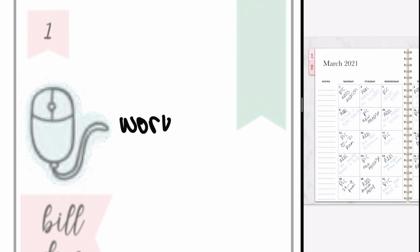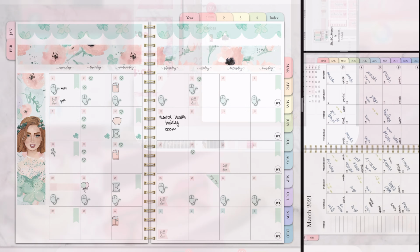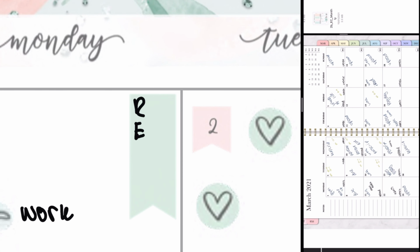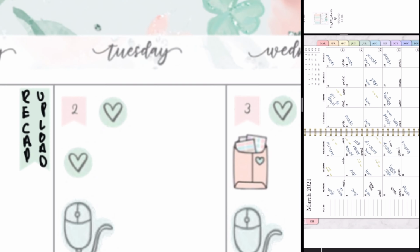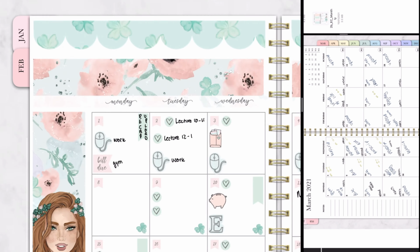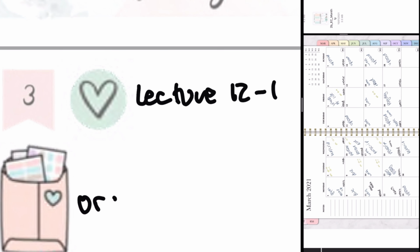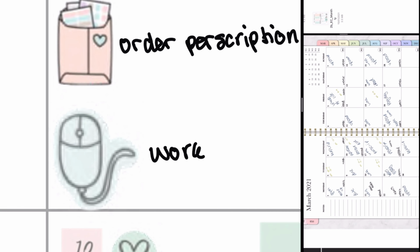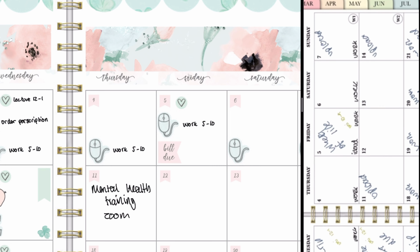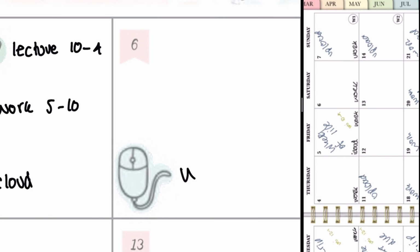This month isn't particularly busy. I've got work the first week of March and a couple of bills, lectures. The first week of March I've got 2 uploads as well, because I'm going to be doing a recap upload for YouTube and Instagram on the 1st, just to show what I've been doing in my planner over the 3 months of the beginning of 2021. That's about it for the first week.